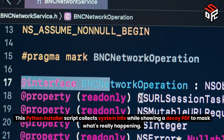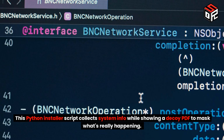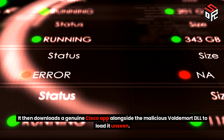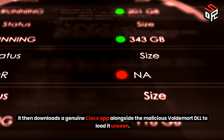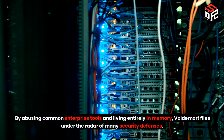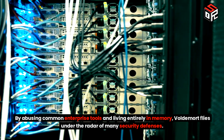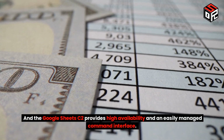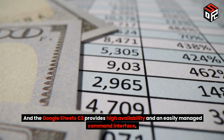This Python installer script collects system info while showing a decoy PDF to mask what's really happening. It then downloads a genuine Cisco app alongside the malicious Voldemort DLL to load it unseen. Pretty sneaky, right? By abusing common enterprise tools and living entirely in memory, Voldemort flies under the radar of many security defenses. And the Google Sheets C2 provides high availability and an easily managed command interface.